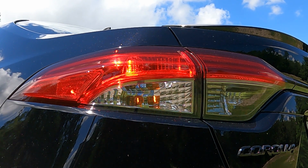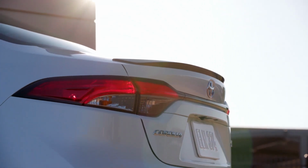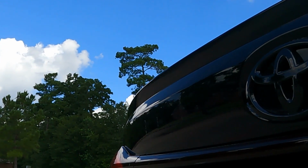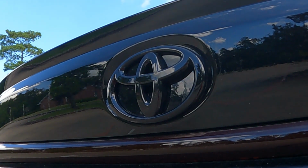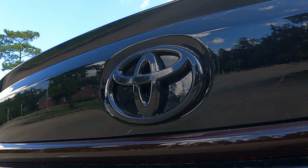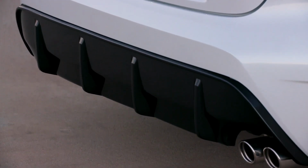If this were a lighter colored car, you'd see that not only do you have this gloss black divider that splits between the tail lights here, but that all of your badging is now black. So you have black Toyota badges front and rear, the black Corolla badge, the black SE badge, and even a nice gloss black diffuser going along the bottom. A very, very sporty yet nice touch.